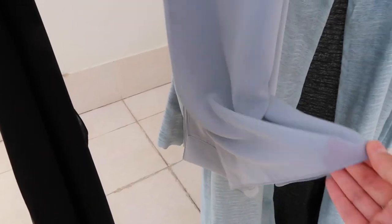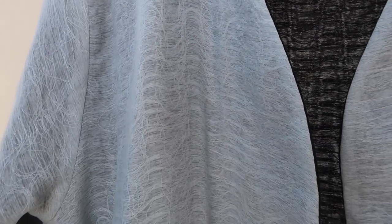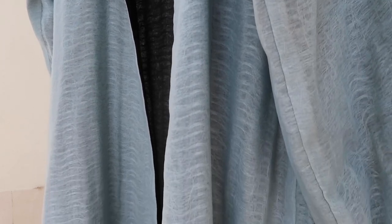It comes with one Sheila, which is this black one, and I got another one to have more than one look. I think it's matching color, and actually with this abaya I'm definitely getting more than one look because it is reversible. I can wear both sides. It's like I got two looks in one abaya.